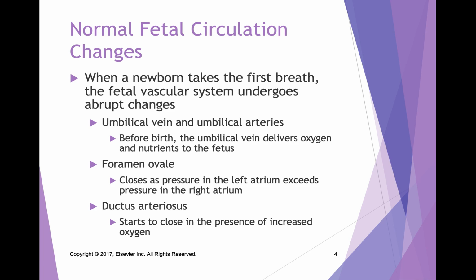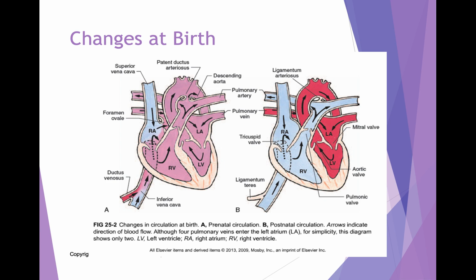When a newborn takes the first breath, the fetal vascular system undergoes abrupt changes. The umbilical vein and umbilical arteries. Before birth, this umbilical vein delivers oxygen and nutrients to the fetus. The foramen ovale closes as pressure in the left atrium exceeds the pressure in the right atrium, and the ductus arteriosus starts to close in the presence of increased oxygen. This is in your book, and you can review it at your leisure, but it just talks about how the heart changes from pre-birth to after birth.